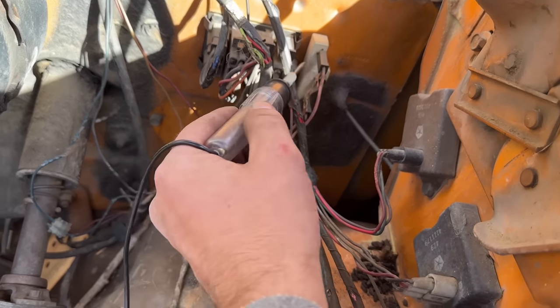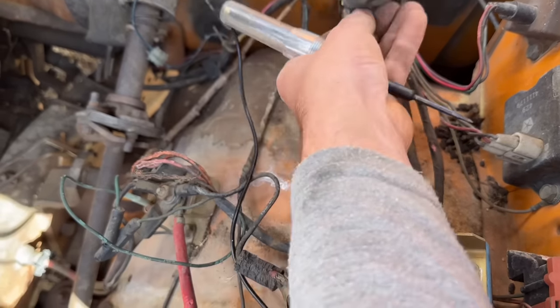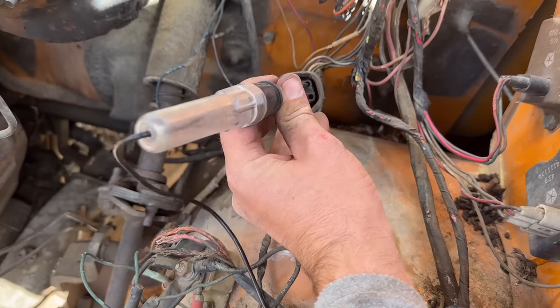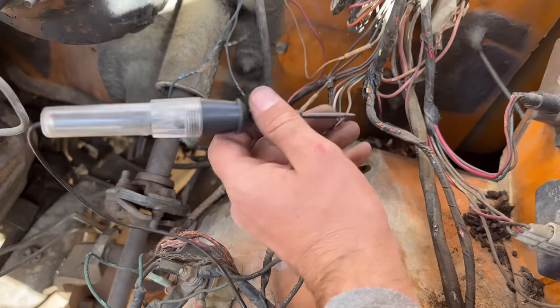So the ballast resistor has power to both sides. And then this is the plug. We're getting power here and power here. And two of these, some, not all of them, are going to have power. So it's probably the module.